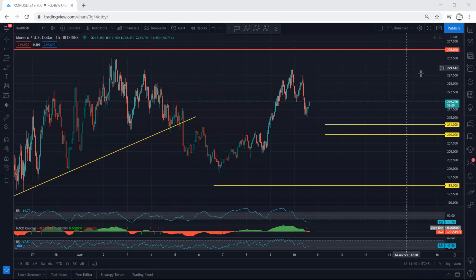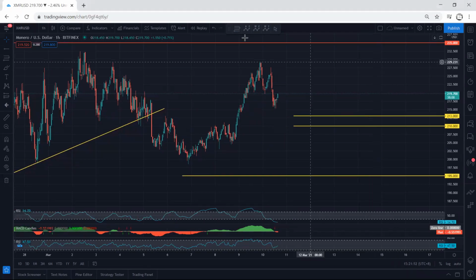Now we are based on the 1 hour chart. If you refer to our analysis in my last video, when the price was here, I mentioned we are not going to buy because we expect the price to drop. We get the bigger correction, and this is what we get.